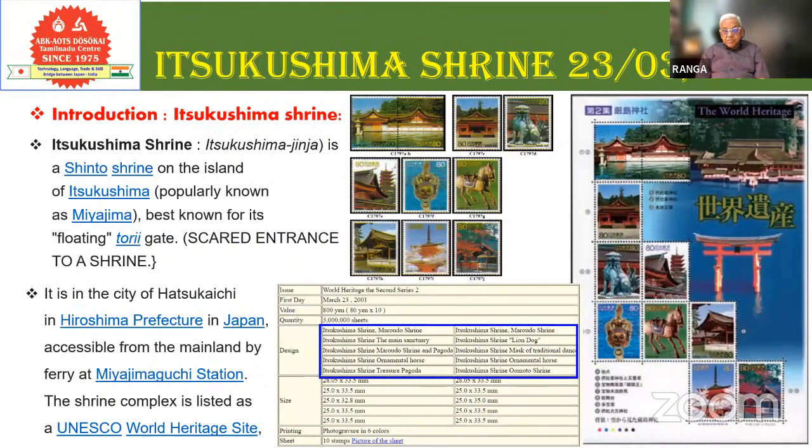Then the Itsukushima Shrine, which was released on 23 March. The last one was in February, this is in March 2001. Itsukushima Shrine, we'll have a small introduction, is a Shinto shrine on the island of Itsukushima, popularly known as Miyajima, best known for the floating torii, or gate. You can see on the stamp sheet a red gate standing in the waters.